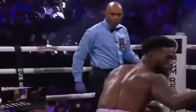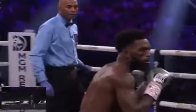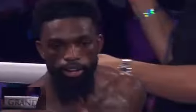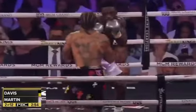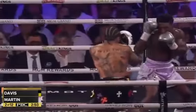All right, here we go. Good straight left hand off the jab. That was one of the punches that he used, and that's the one we're going to show you, although Martin landed quite several. Proficient at pull counters, as well as Martin immediately goes to the body of Tank Davis.